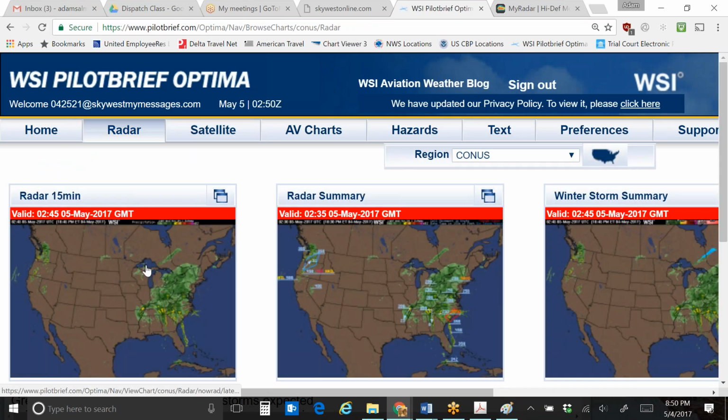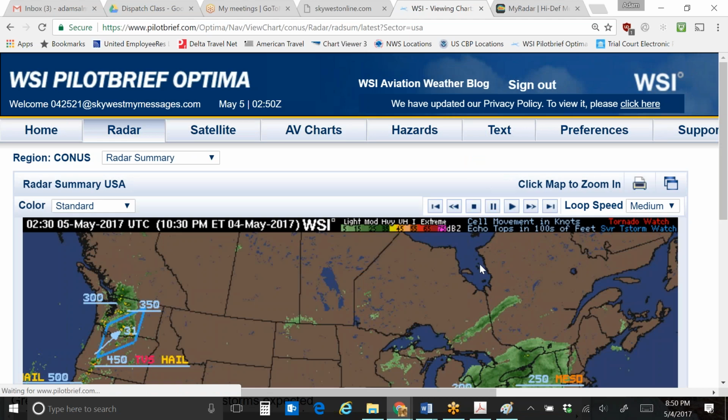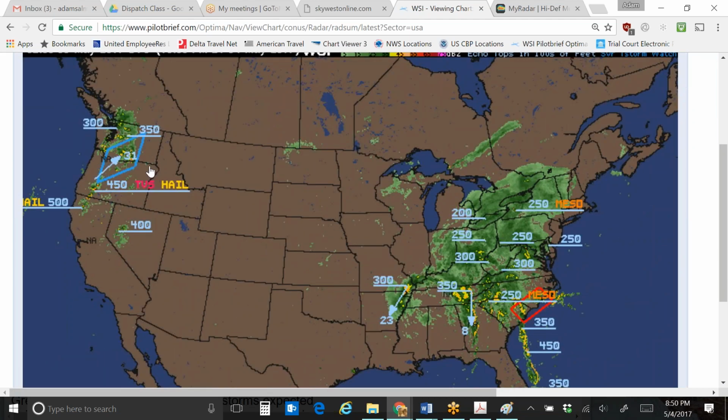So that was the 15-minute one that we were looking at. This next one is the radar summary. And this one actually is showing us actual cloud tops, the height of the clouds here. So you can see this stuff over here over Tennessee, the tops of the clouds are at 35,000 feet, and it tells you the direction they're moving. This arrow is pointing south, and that's 8 knots.